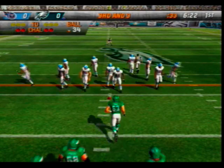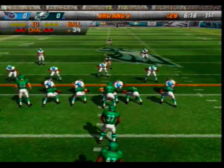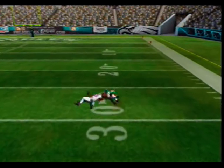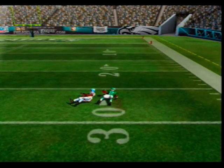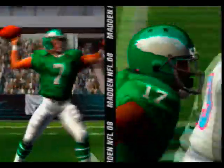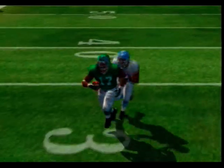Ball on their own 34-yard line. Watch the play. They line up in the I formation. Nice play fake. He's got it. Griffin comes up to make the play. They get burned deep there. Yeah, and that's the kind of thing that can happen when you bring a blitz. Because if you don't get to the quarterback, your secondary is going to be in some serious trouble.